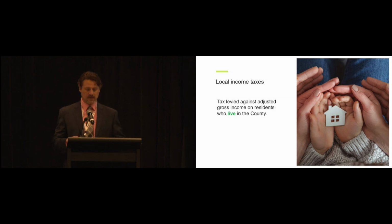But local income tax, as I think we mentioned on the earlier slide, it's basically a tax levied against the adjusted gross income on residents who live in your county. So as you're filling out your state return, you're calculating the income tax that you'll pay within your county. And it's also important to know you receive the income tax for those who live in your county. I know sometimes that's a misconception. Working a lot with economic development within counties, they think that it's where you work. It's not where you work, it's where you live.